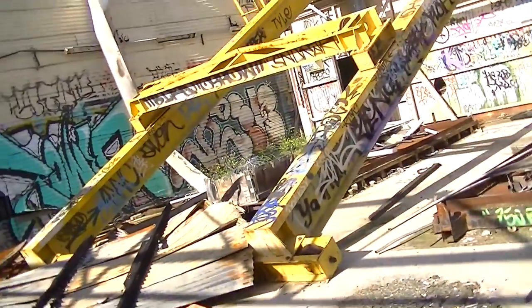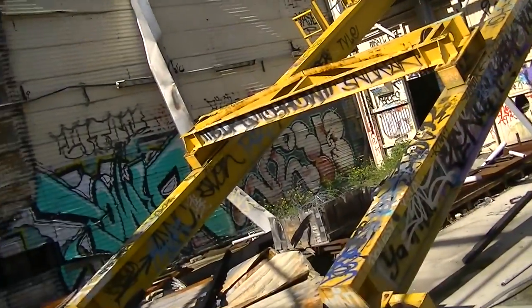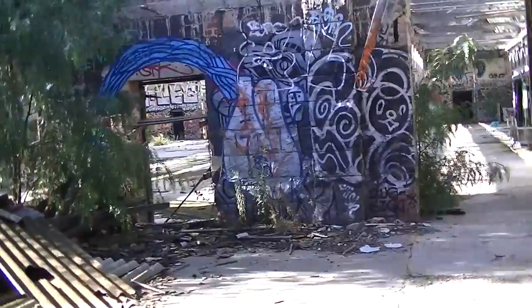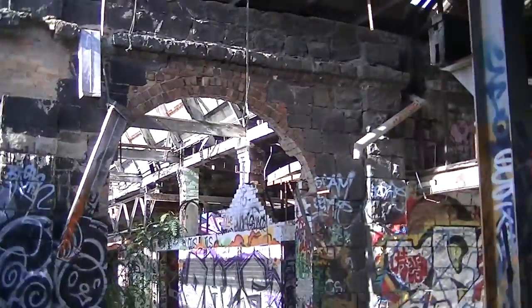That would have been up on a proper beam, but it's either been scrapped or the fires caused it to come down. That's probably a great example of what the building would have looked like. The inside's pretty much all painted up, so you can't get a good idea, but it's basically all bluestone all the way around.